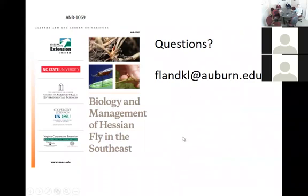Does anybody have any questions? One of the things you mentioned, game food plots and wheat. Would it be better if we encourage people to grow oats, or would maybe rye be a better choice as an early planting? I think so, yes, as far as Hessian fly, rather than planting wheat.